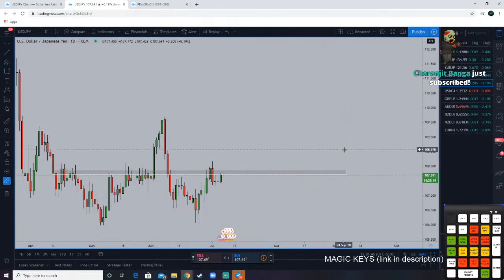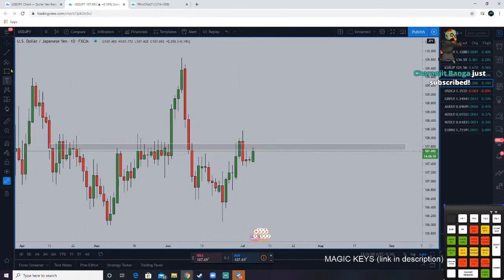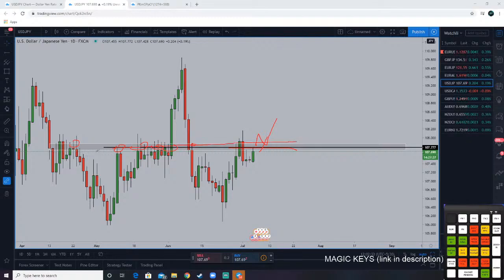Now what do we need here for taking a trade? On the daily you can see that all these candles are closing below this level, 107.700, 800. We need to close above, but since the daily has just opened, what we can do here is wait for a 4-hour candle to close above this level, because once we have that, we can be way more comfortable taking a trade here. Once we close above, a retest and continuation, but we must close on the 4-hour above this level.